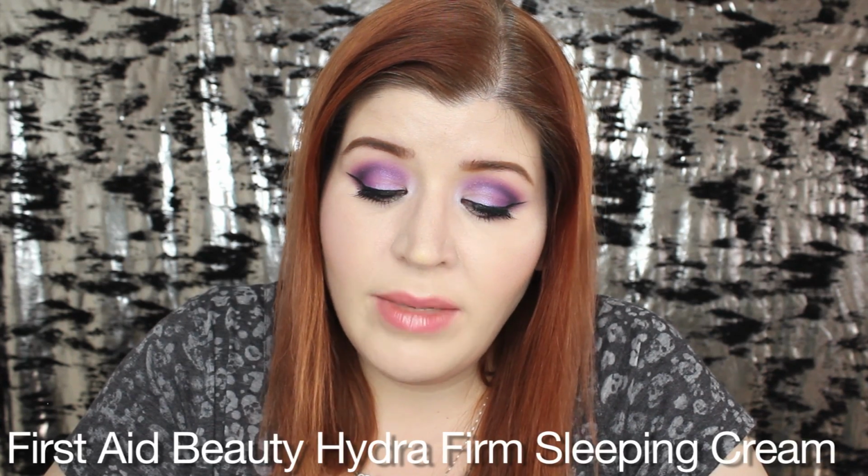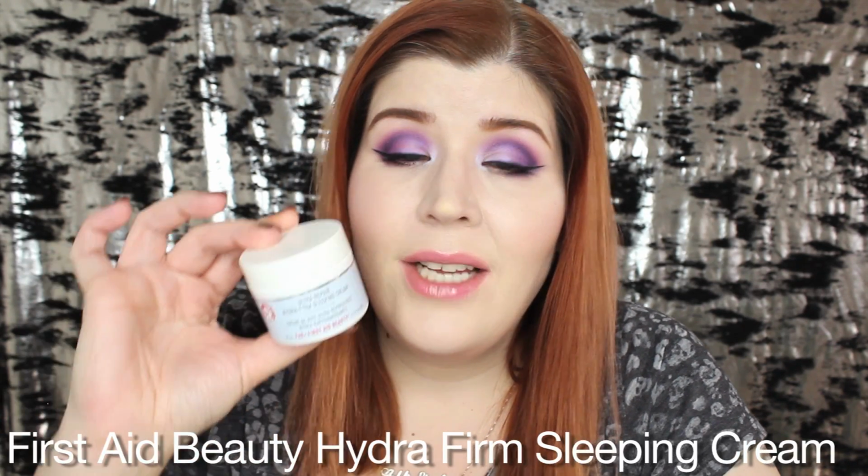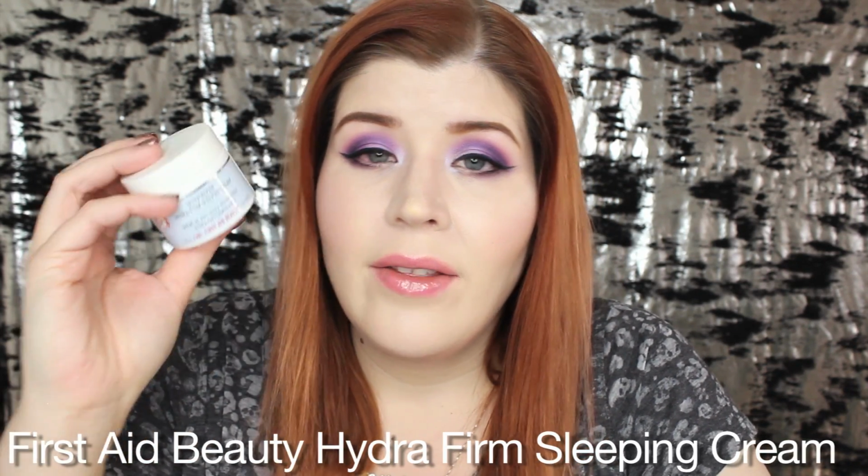Now, at night when I go to bed and remember, I like to use this First Aid Beauty Ultra Repair Hydra Firm Sleeping Cream. This is my second tub of it, and that's how much I like it. I think I've mentioned it in videos before. And I really like it. In the morning, my skin looks really nice and fresh and plumped up.